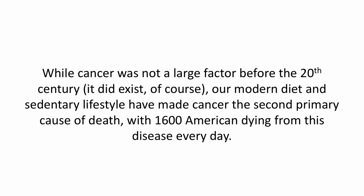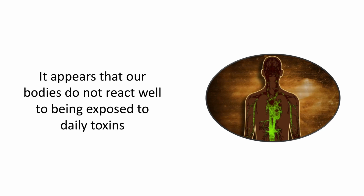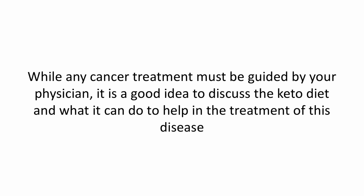Our modern diet and sedentary lifestyle have made cancer the second primary cause of death, with 1,600 Americans dying from this disease every day. It appears that our bodies do not react well to being exposed to daily toxins. While any cancer treatment must be guided by your physician, it's a good idea to discuss the keto diet and what it can do to help the treatment of this disease.